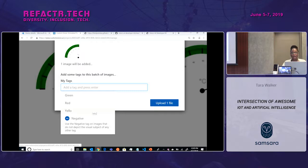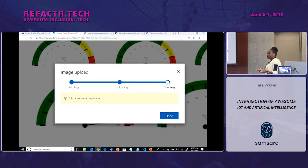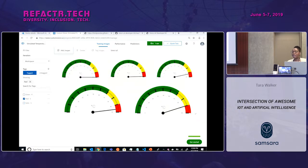All right, so I am going to tag this with red and upload this file. It noted immediately that this was a duplicate because, again, if you run a training, you want different views of it. So, okay, I know you're not going to train that, so I hit done. Now, once I have these images up, all I have to do is hit train. That's it. I hit train, and it's going to give me a couple of different things. So obviously, knowing that I had limited time, I wasn't going to hit train here. But here's the good thing about it. If I do hit train here, it's super quick. Only reason I'm not is I want to actually show you the demo first.